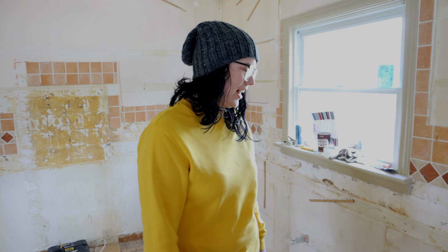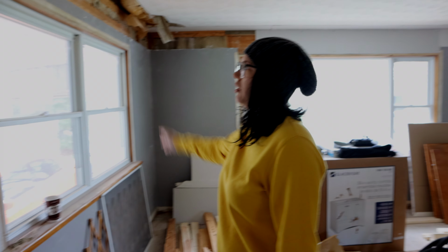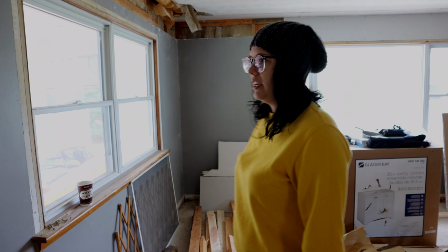And then the windows on this side of the house are going to be taken out, because we are closing in our carport to become a garage, and I didn't really want windows to the garage. So that will all be walled off, and this door will change so there's no window in it either.